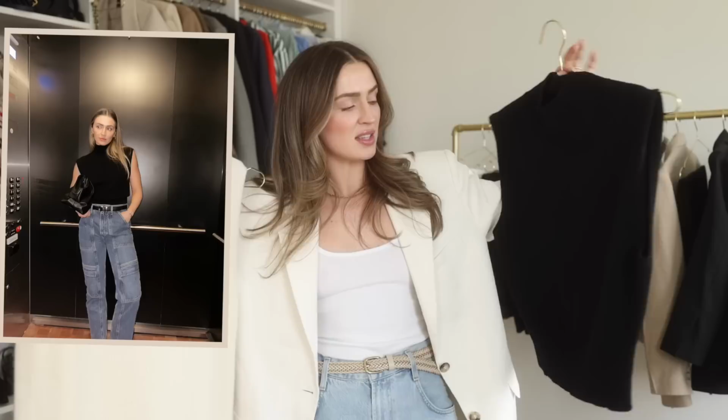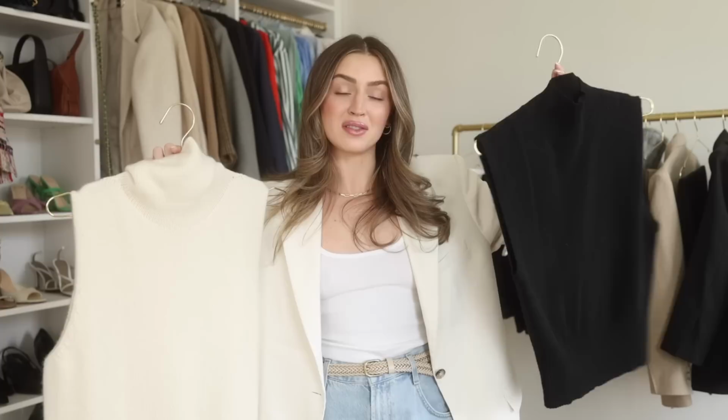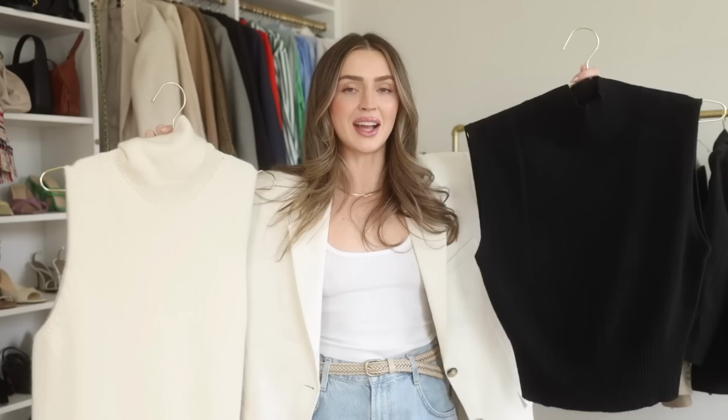I got this in PR, so thank you so much to Reformation, because this is obviously a classic black color that goes with everything, that I can wear with everything. And then this is another piece that I bought in that same Essence sale. This is from a brand called Arch.